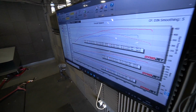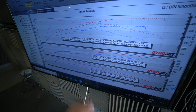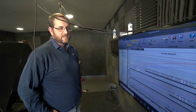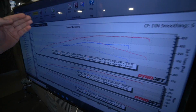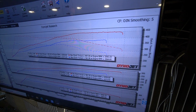So, stock map put back on the car. That's it, the dog. 239 PS. Still a decent power number for a standard GTI, isn't it? I mean, over what they claim. Most of them do 230, 240 on this dyno standard. Okay. And that's running 1 bar, steps up to 1.1 bar, and then drops right down to 0.75 bar at red line, where it goes proper flat at the top end.